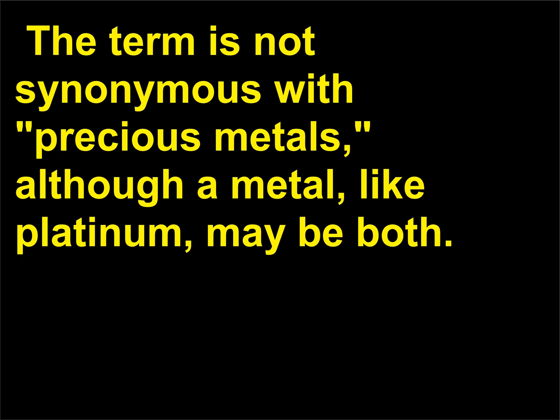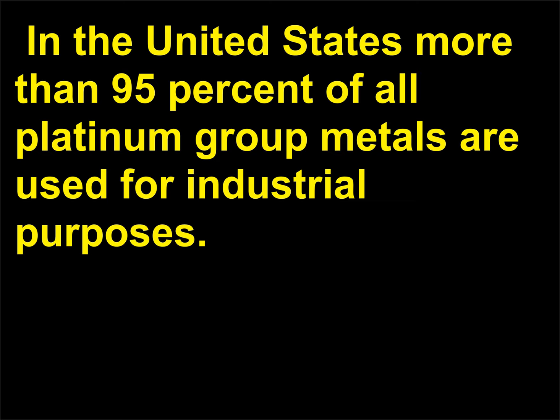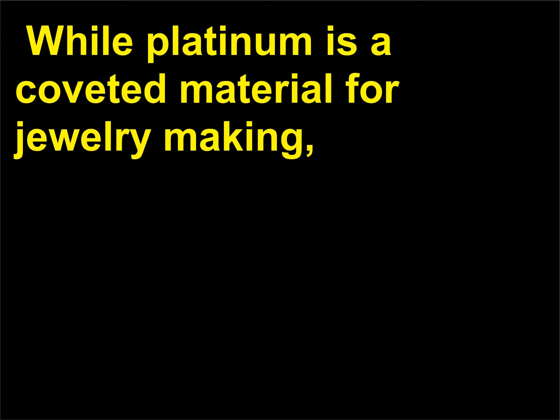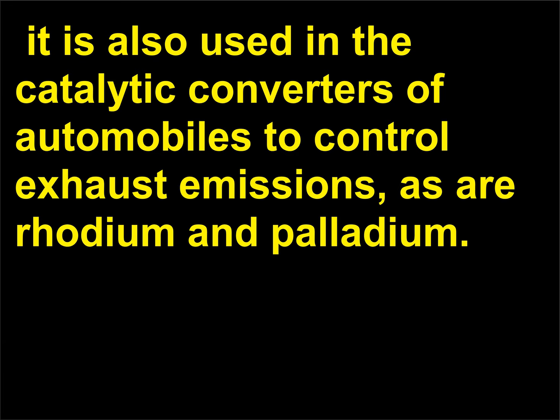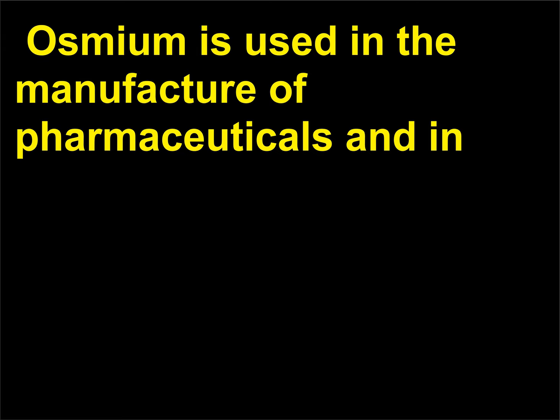The platinum group metals have a variety of uses. In the United States, more than 95% of all platinum group metals are used for industrial purposes. While platinum is a coveted material for jewelry making, it is also used in the catalytic converters of automobiles to control exhaust emissions, as are rhodium and palladium. Rhodium can also be alloyed with platinum and palladium for use in furnace windings, thermocouple elements, and in aircraft spark plug electrodes. Osmium is used in the manufacture of pharmaceuticals and in alloys for instrument pivots and long-life phonograph needles.